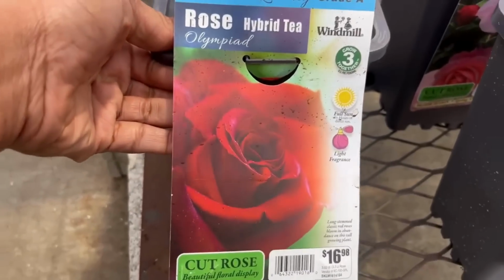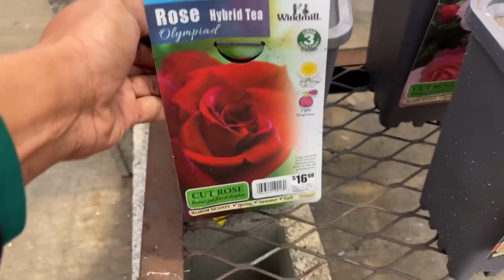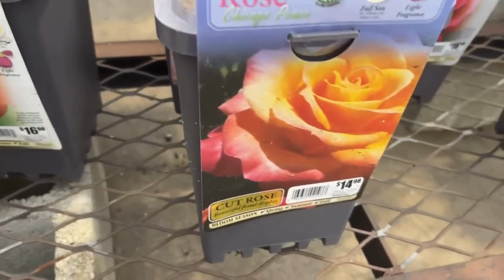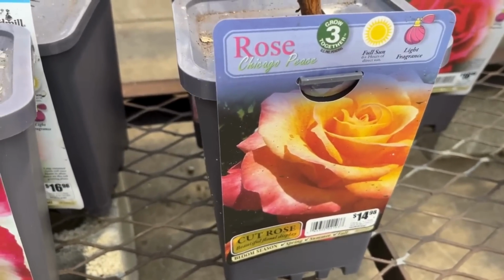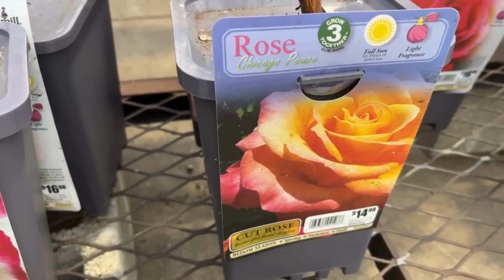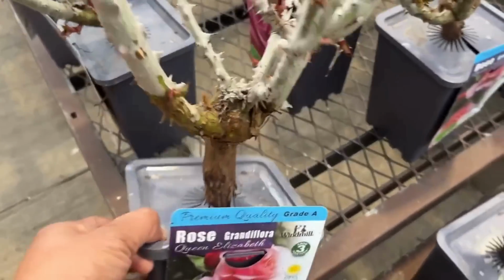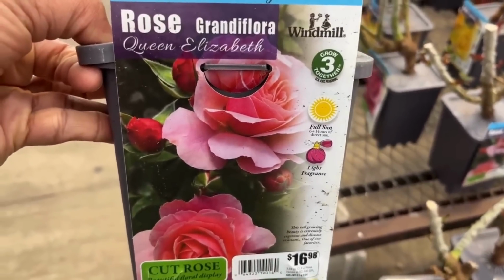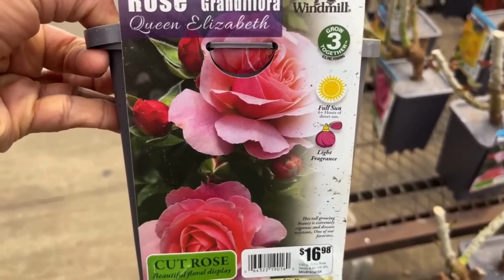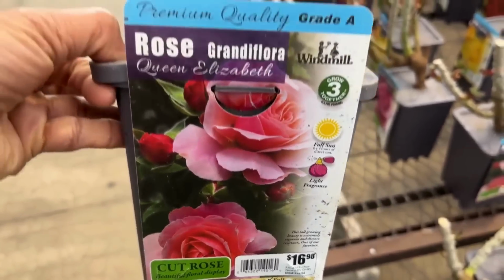And then we have Olympia. This is really a beautiful reddish looking rose for $16.98. And then here we have Chicago Peace for $14.98. So pretty. I love the two-tone on this one. And then behind here we have Queen Elizabeth for $16.98, a beautiful pink rose as you can see, and this one is a grandiflora and it's great as a cut flower.